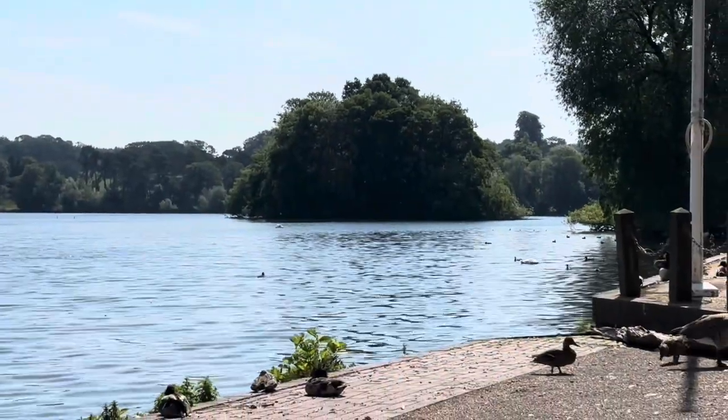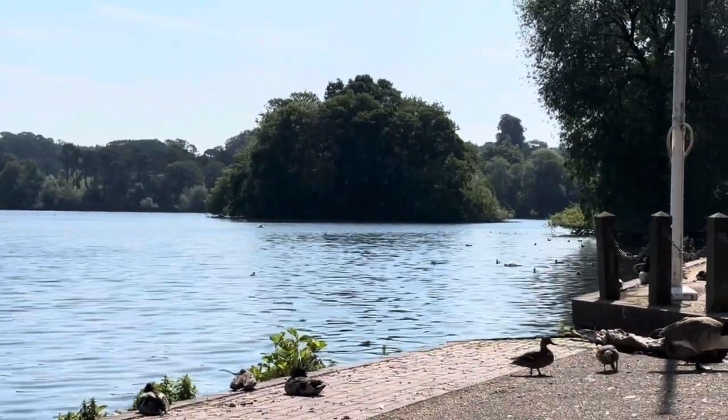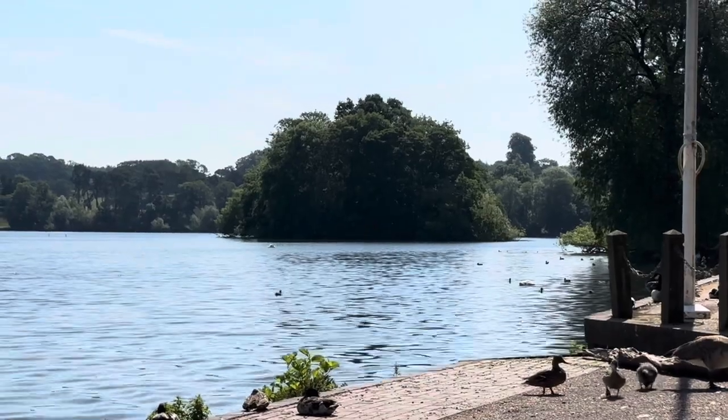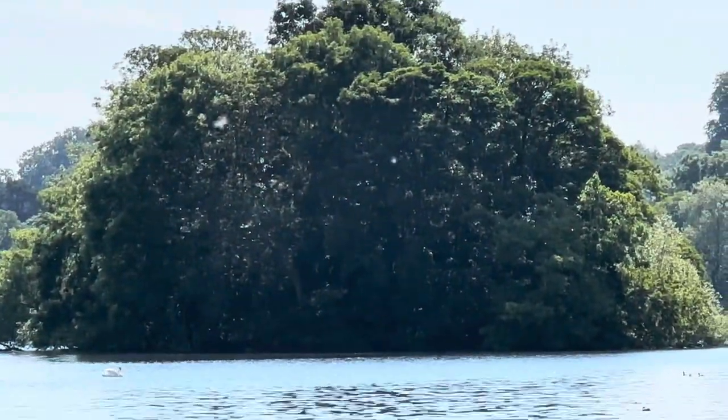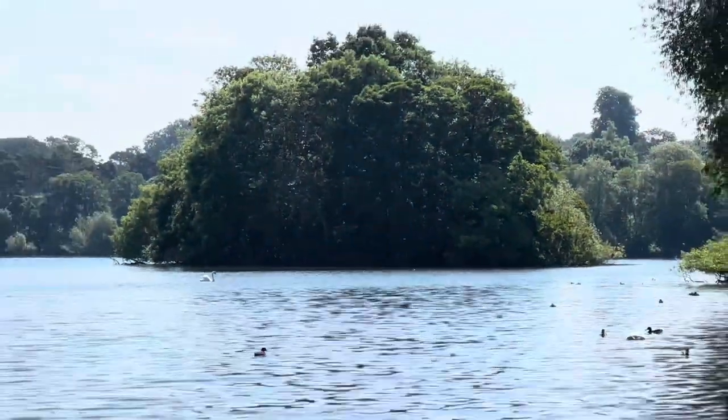Again, another look at Moscow Island. In early spring, herons actually nest on Moscow Island and you can watch them in the boathouse. They usually have a camera. A bit intrusive, but they don't mind.